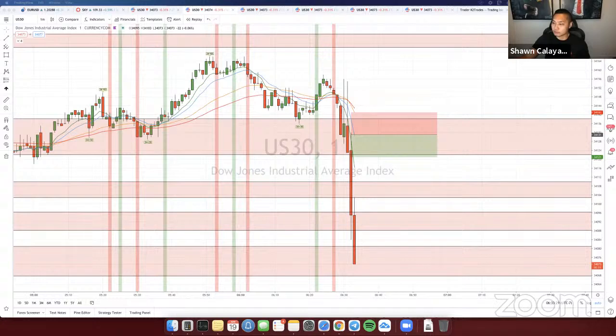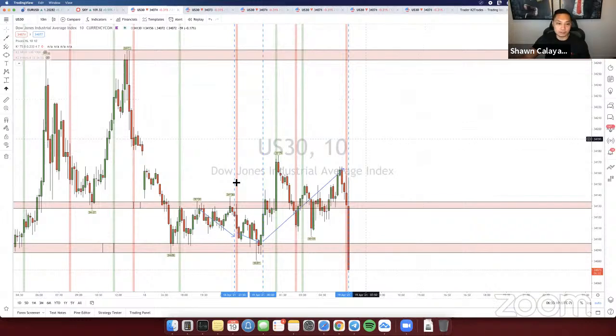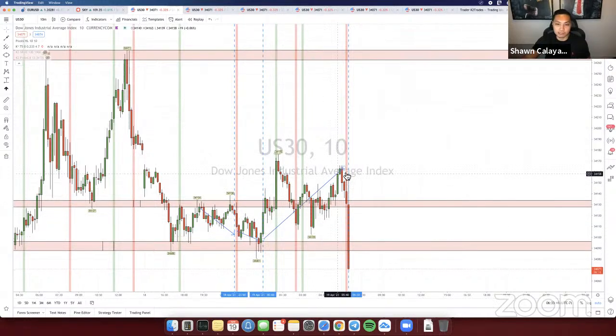Yeah, big drop right there. So if you guys were following my analysis from last night, it actually played out perfectly. Let me just pull this up over here. If you guys were sitting in on my live session on Sunday, right here was in consolidation, right? I mentioned US 30 is going to consolidate a little bit. Once we entered London, it would shoot up, and that's exactly what happened here. And then it came all the way back down. So that's pretty good to see that my analysis from yesterday played out perfectly.